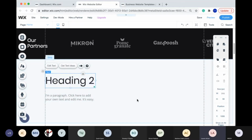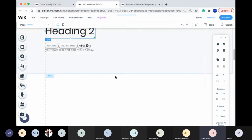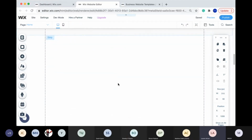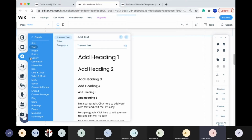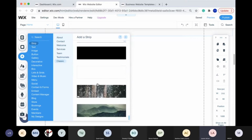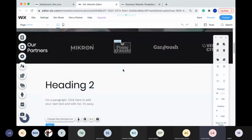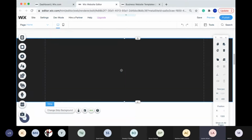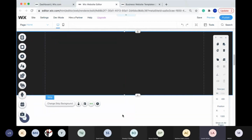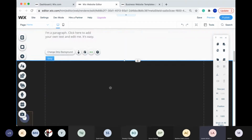And then, so explainer, and then moving on, the next strip, so let's go ahead and add one so that you kind of know what that looks like. Let's just add this plain black one. So it's going to go right below the one I just made. And this is where it's going to depend and differ depending on what your industry is. But this is where I'd put your products or services right below that little explainer.